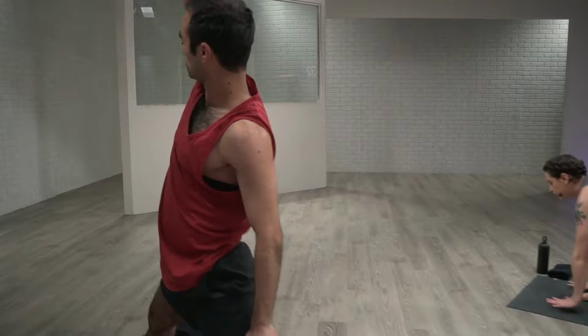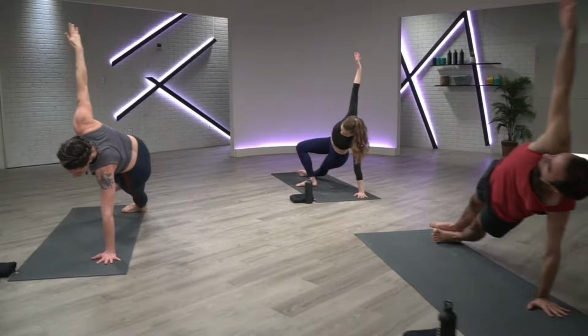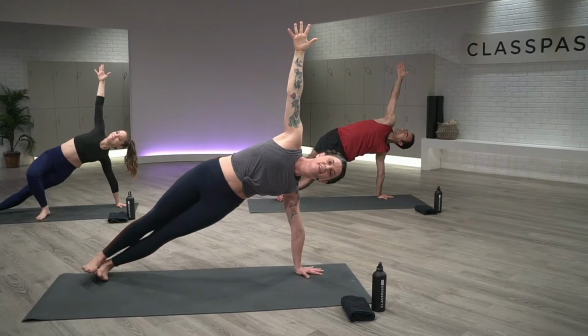Option one, come into the outer edge of your back foot, walk your right foot halfway down, peel your right hand up. Trisha will show you that. Option two is stack your right foot on top of your left. Flex your feet, roll your right hip up. Good, last two, breathe in. Good, breathe out. Lift a little higher, take one more breath in. And out. Plank on your inhale.